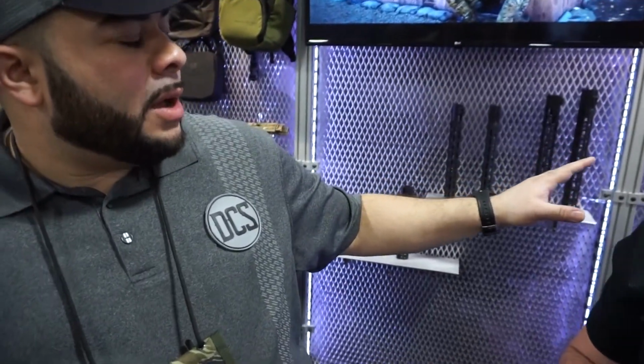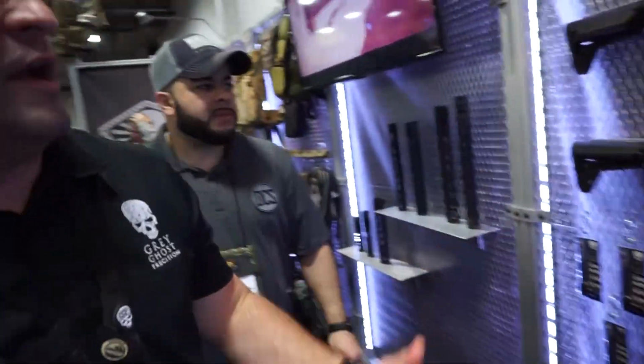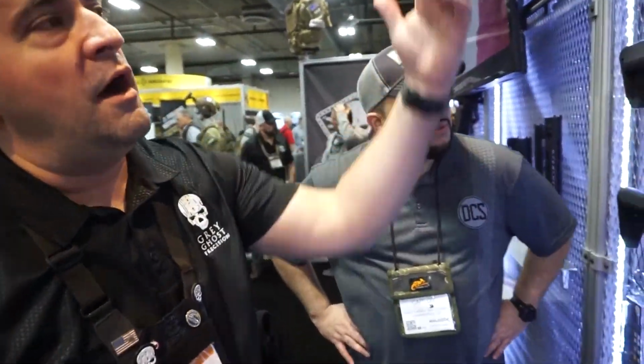You have your triggers and your barrels now. I noticed in the background you have some of your rifles. What do you got over here? We got our Mark II design for rifles. So again, these are some of the offerings that we do. We do in-house Cerakoting too, so that is an option if somebody would like it.